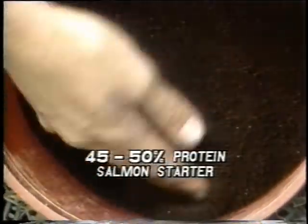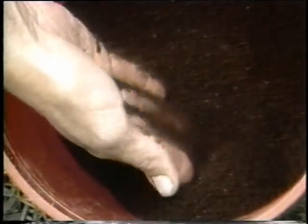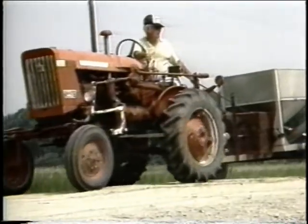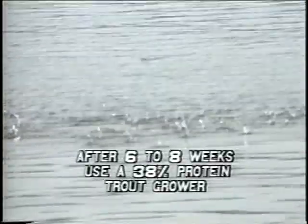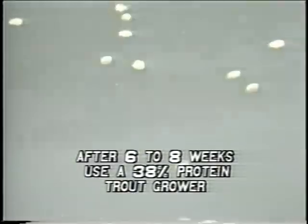For the first few weeks, the fish are fed a 45 to 50% protein salmon starter in crumble form. Initially, this ration is fed twice daily, equaling 15 to 20% of the fish's body weight. After 6 to 8 weeks, the fish are large enough to take the smallest pelleted food. Normally, a 38% protein trout grower is fed from then on.